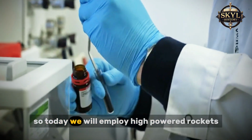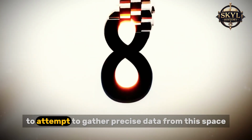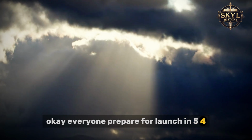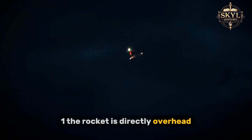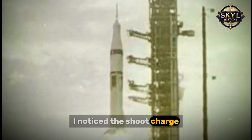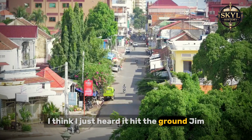So today, we will employ high-powered rockets, fitted with specialized devices, to attempt to gather precise data from this space. Okay, everyone, prepare for launch in 5, 4, 3, 2, 1. The rocket is directly overhead. I don't see any light. There it is. I noticed the chute charge, but no lights appeared. Travis. I think I just heard it hit the ground.